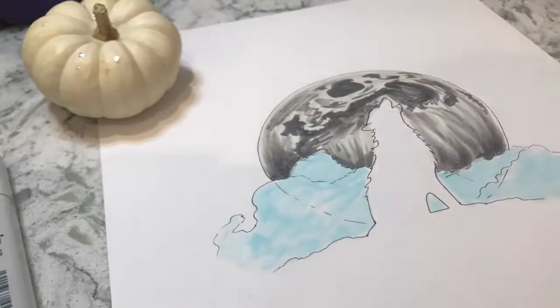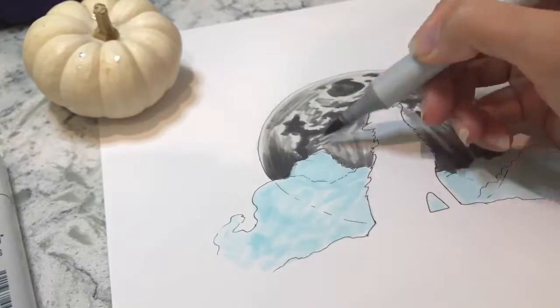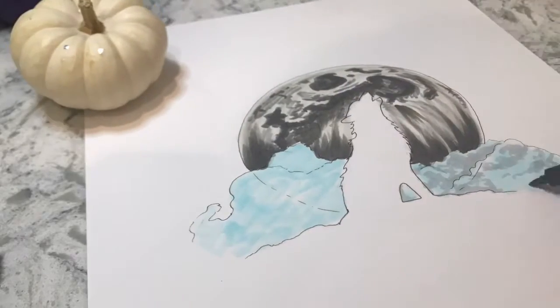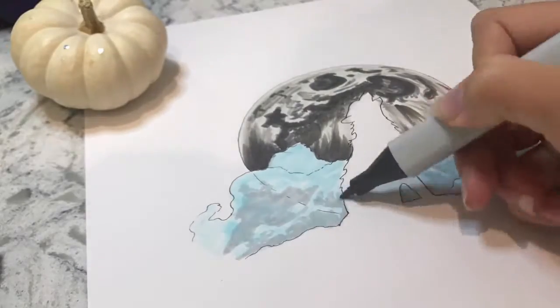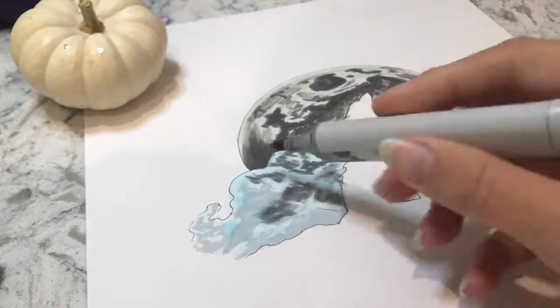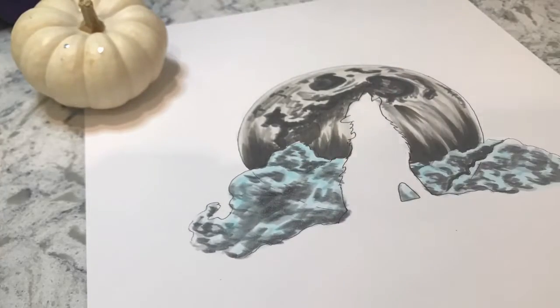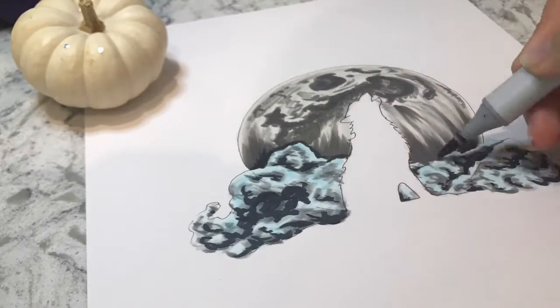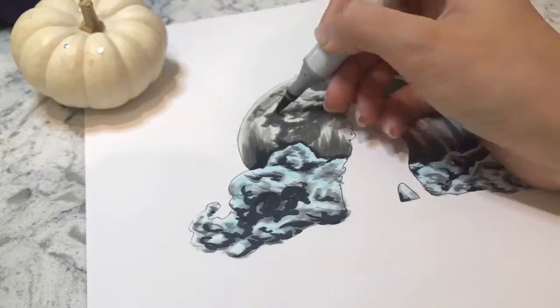And then I think the most fun part would probably have been doing the mist, the blue mist around him, just because I thought it looked so cool. And since the moon is generally a silver color, I thought I would use my metallic silver ink pen to add a bit of highlight and sparkle to that.